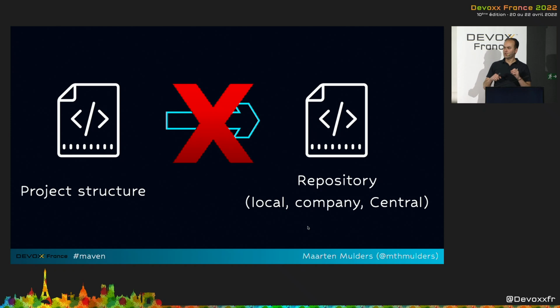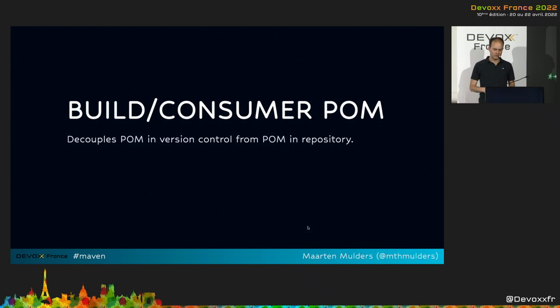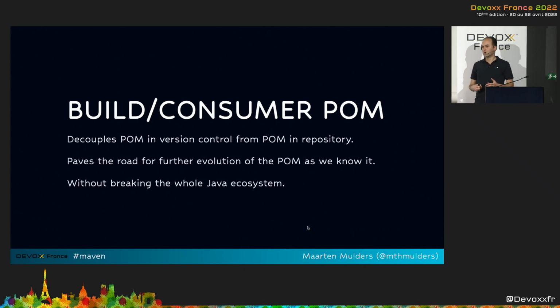So we decided if we want to evolve the schema at some point, then the first thing we need to do is make sure that these two are not required to be the same. That's what build/consumer POM separation is all about. And as I said, this is actually a cornerstone to allow us to further evaluate and evolve the POM schema without having a lot of negative impact on people using our library.